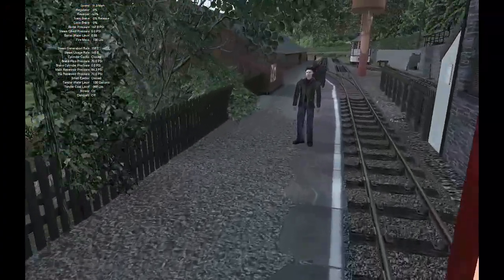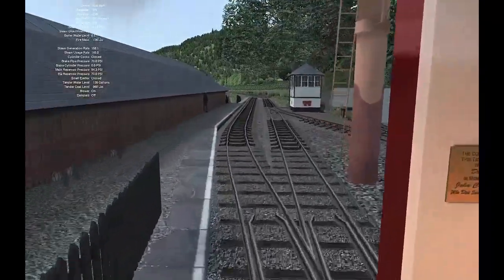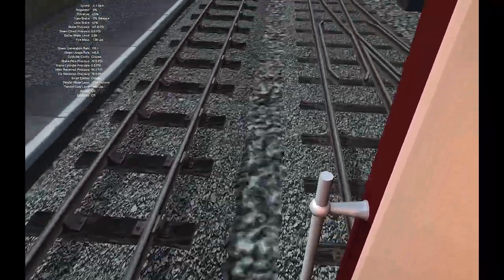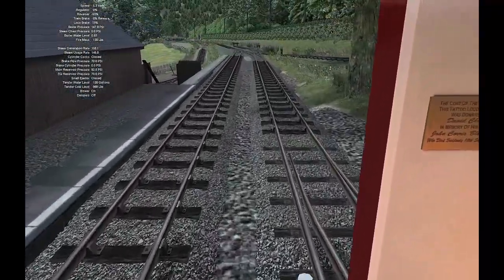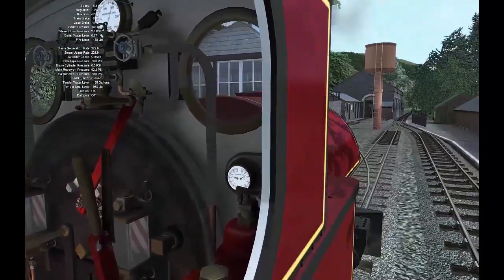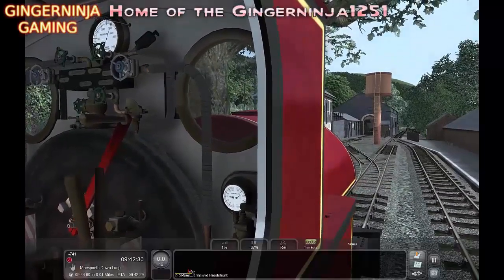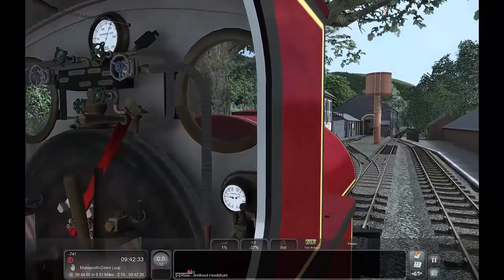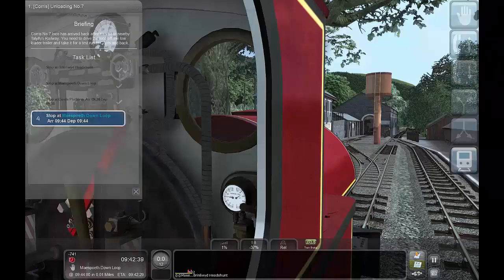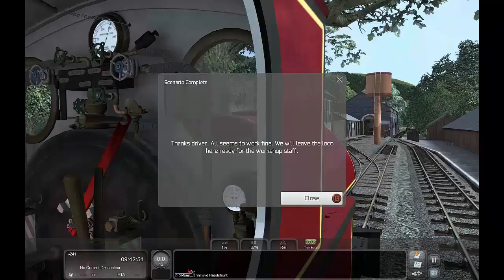Where are we stopping? In the loop. Keep going. Is that it? In the loop. What else we gotta do? That it. Yeah. Hopefully. -741 points. Oh yeah. Like I said, I'm good at this scenario thing.